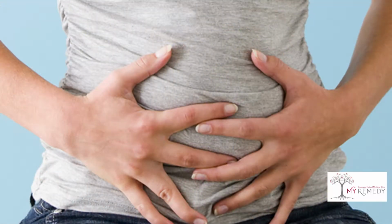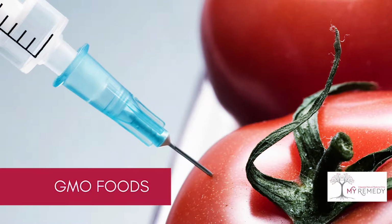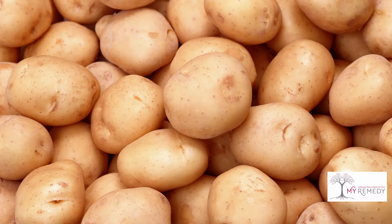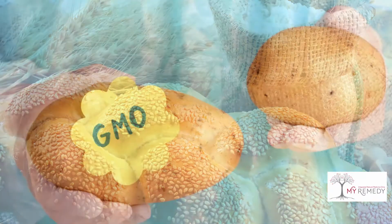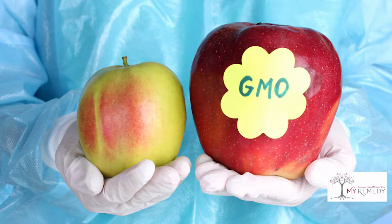Did you know that some of the most common foods that cause irritation of the digestive system lining are genetically modified organisms, or GMO foods? Some of these foods include potatoes, tomatoes, corn, soy, and wheat. This is scary as these foods are seen as staples in the Western diet.